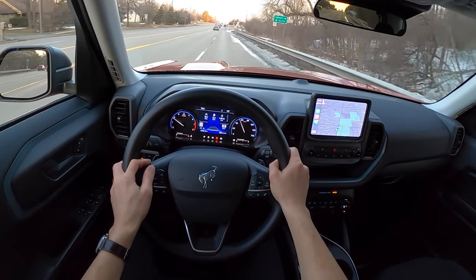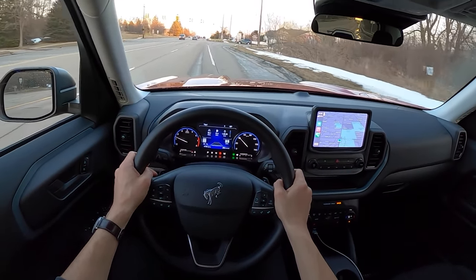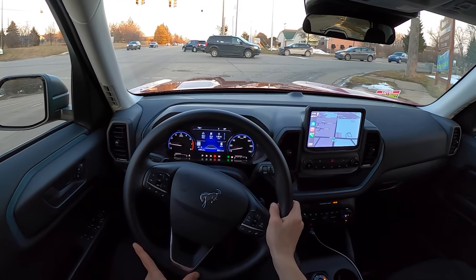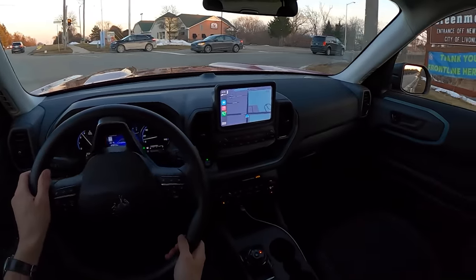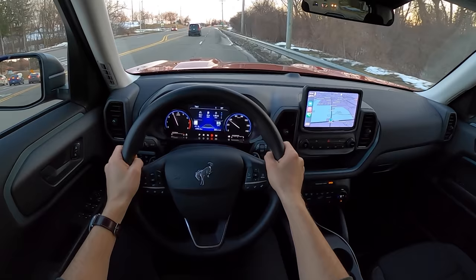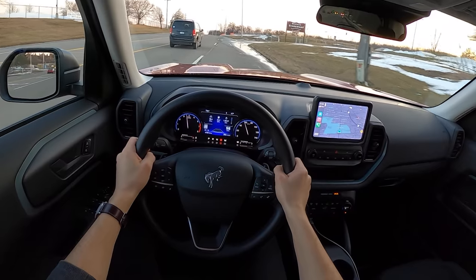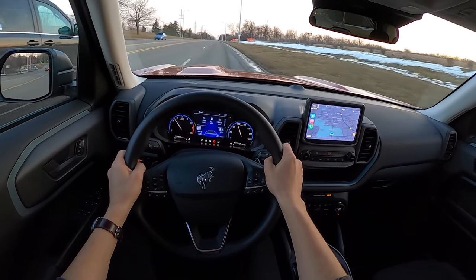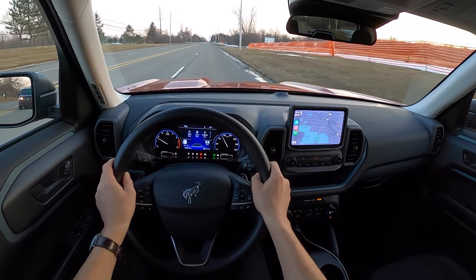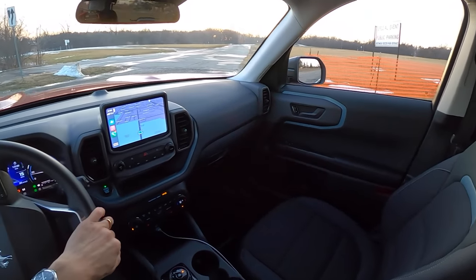Cruise control operation is super easy. All your buttons, your lane keep assist, your steering assist, everything is right here within reach, and the systems work incredibly well. I'm not going to show you that on the highway right now, but Ford does a really good job with their systems, and that's the same case here with this Bronco Sport. They've done a really nice job tuning this 8-speed automatic transmission. It holds gears really well. It's smooth, no rough shifts, no complaints there.